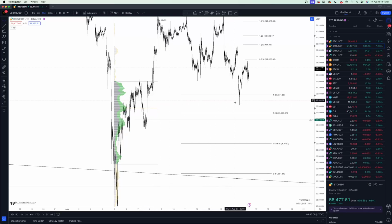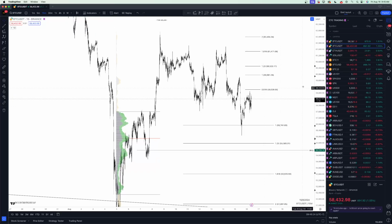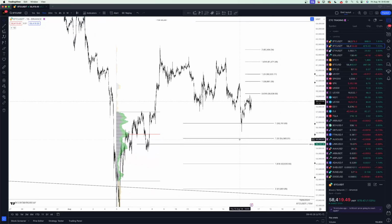We kind of missed it on this move down, so I could see a quick wick to take all of this at once before going up again. So keep in mind, especially as the weekend approaches. I'm not sure if we'll get that move till Monday or Tuesday though, if that's the case.